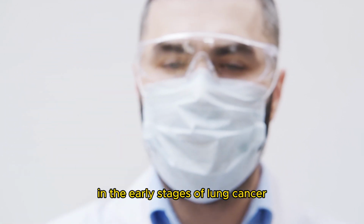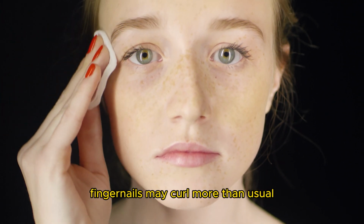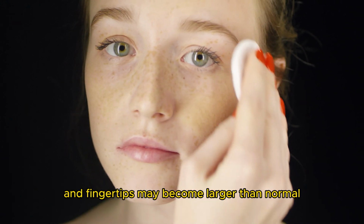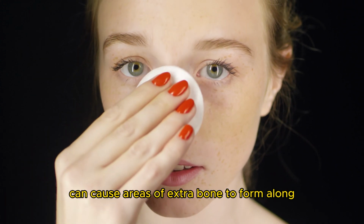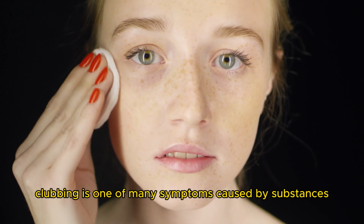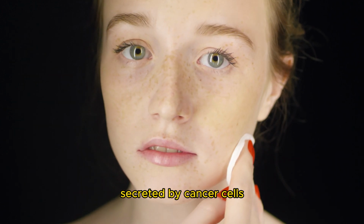With clubbing in the early stages of lung cancer, the fingernails may be soft and the surrounding skin may be shiny. Fingernails may curl more than usual when viewed from the side, and fingertips may become larger than normal. Clubbing associated with late-stage lung cancer can cause areas of extra bone to form along the knuckles of the fingers and wrists. Clubbing is one of many symptoms caused by substances, such as hormones or proteins, secreted by cancer cells.